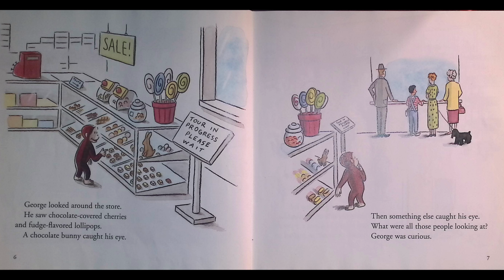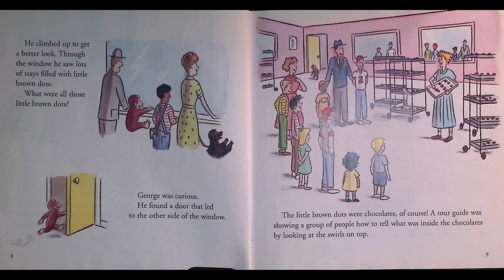Then something else caught his eye. What were all those people looking at? George was curious. He climbed up to get a better look. Through the window, he saw lots of trays filled with little brown dots. What were all those little brown dots? George was curious. He found a door that led to the other side of the window.